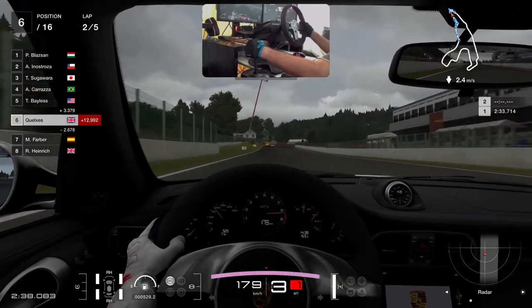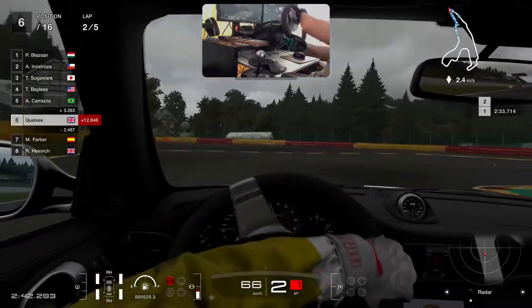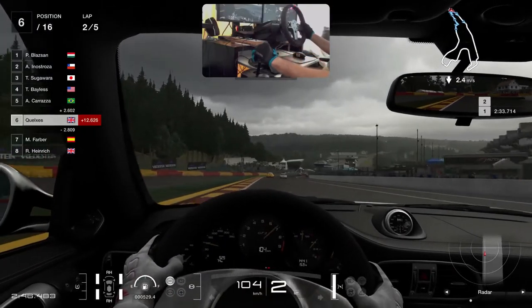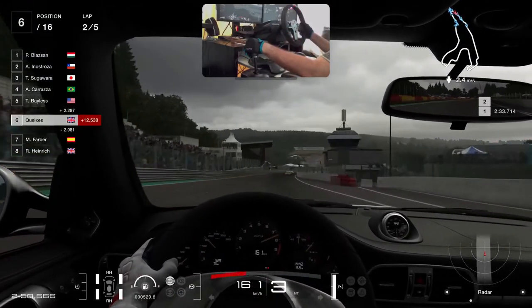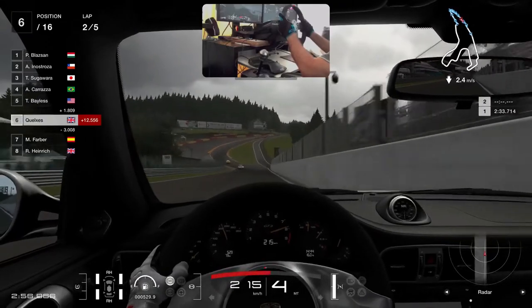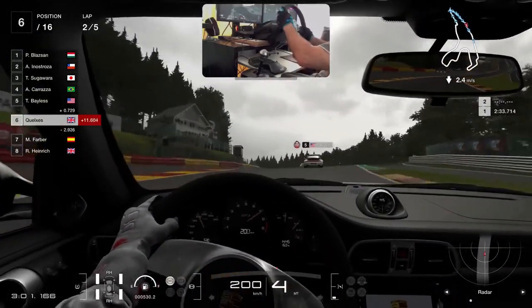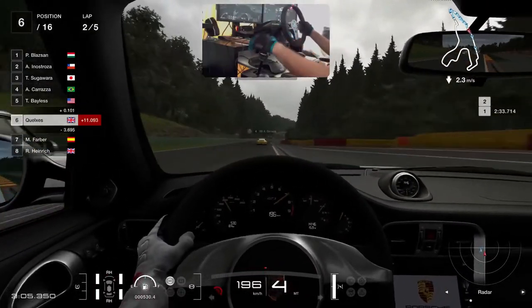Seconds, but it's the first lap. I think second gear is the best choice here. First gear may be unnecessary. Lap 2, closing to Eau Rouge, one of the most famous corners in the world of car racing. I think the other corner with such fame is the Corkscrew at Laguna Seca.